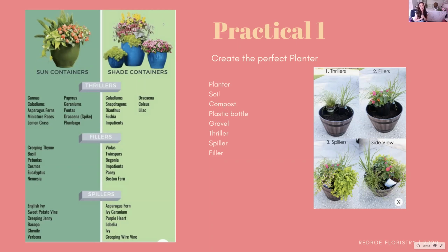So for this practical, I'm going to show you how to make a planter. It seems quite obvious, but one of the things that I like to do is you have a thriller, a filler, and a spiller. So easy to remember. A thriller is something with a bit of height that you can look at. Then you have a filler, which fills it out, and then a spiller, which is something that comes over the top. So you have something to look at in 3 different height stages.